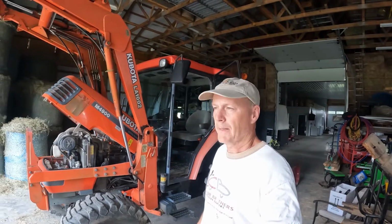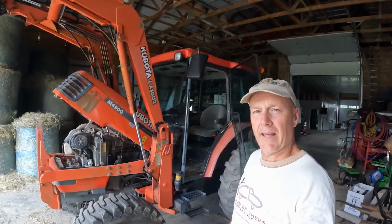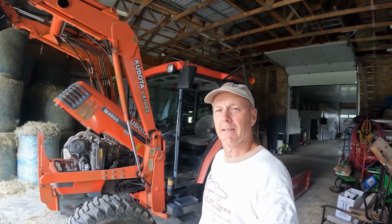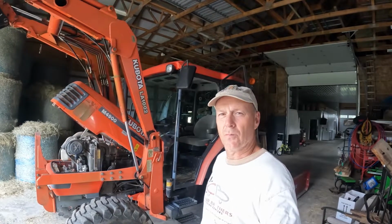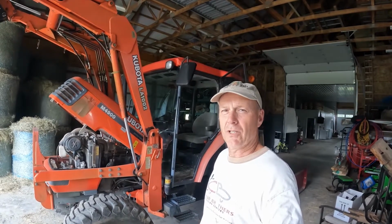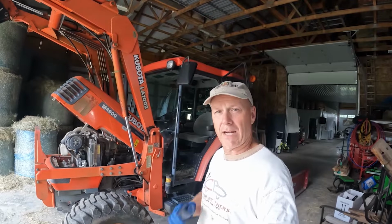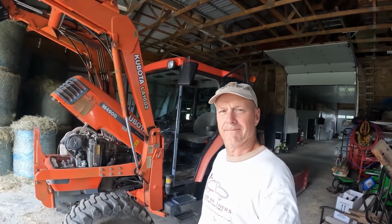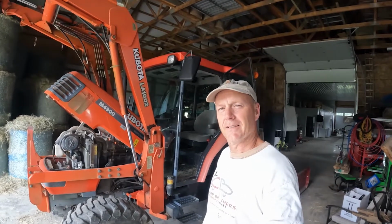It's a beast. Now, I love having a cab tractor, and I know a lot of people probably do too. You know what I don't like about a cab tractor? And that is when the AC stops working. That's what we're gonna work on today. So I think what's happening is we have a good charge on the system, but I think the AC clutch is bad. So what we're gonna do is remove the AC clutch, try to resurface it. If we can't resurface it, we'll order a new one, and then we'll put it on. So come along, let's see if we can get this done.